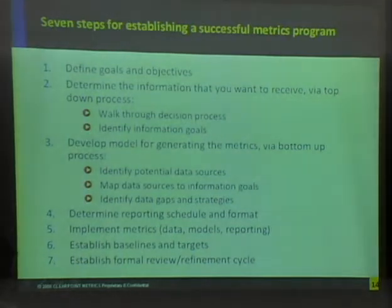What data sources do I have? Where do I not have data? How would I go about increasing my instrumentation and so forth? And then you worry about what the format should look like. How do I map this to what my managers expect to see? And then you worry about implementing the metrics, establishing baselines and targets, and bringing this all into a regular part of your management decision-making processes.